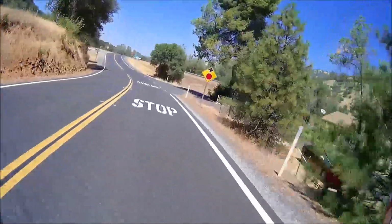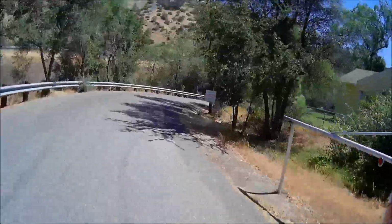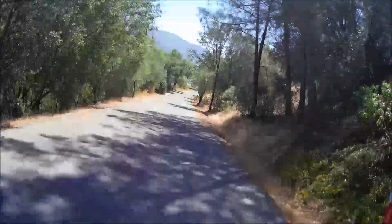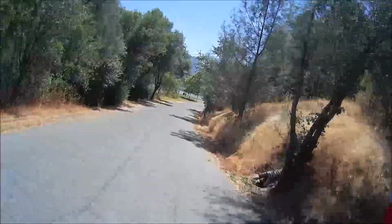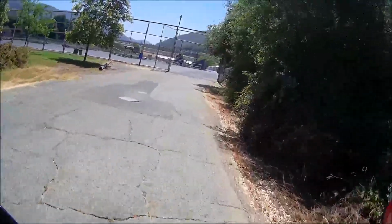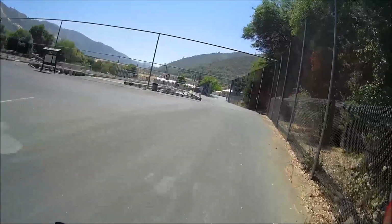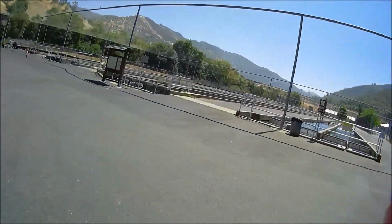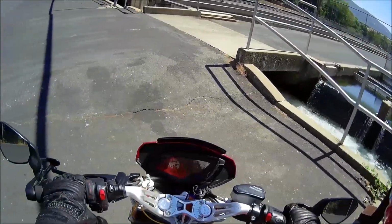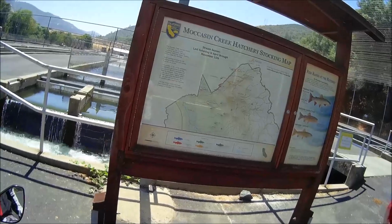All right, we made it. Hey, we are at the fish hatchery entrance, actually. Moccasin Creek Hatchery. Welcome. Been coming here since I was a kid, but not again till recently. When I got the motorcycle, things changed. I get around. I am going to park the motorcycle and see what gives. And we'll get rid of this gear.